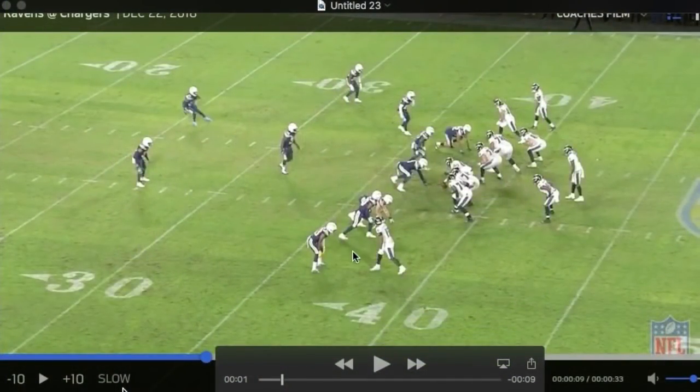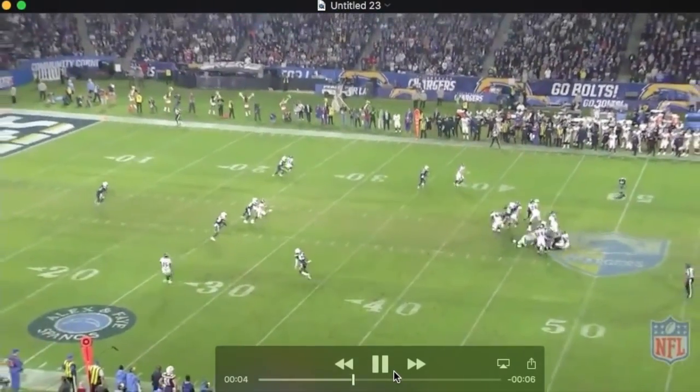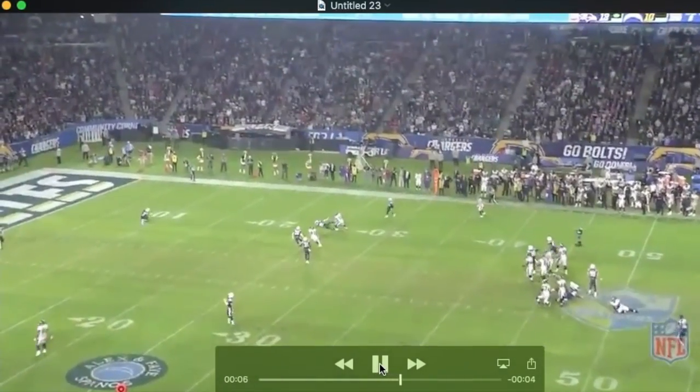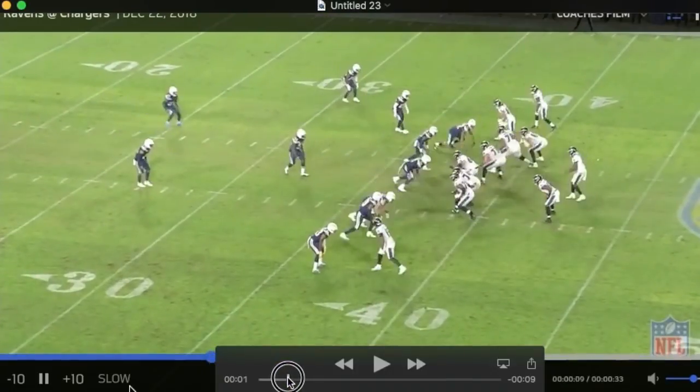Watch the bottom of your screen here. Crabtree's going to come wide open. He puts a nice move on this corner who tries to jam him and ends up on the ground. And he's really by himself. And Lamar misses him. Probably touchdown if he hits him.